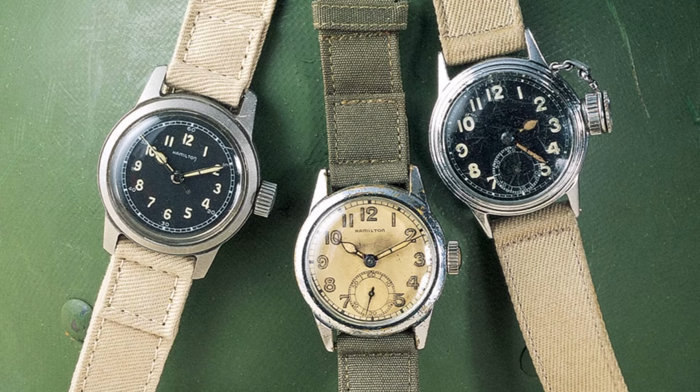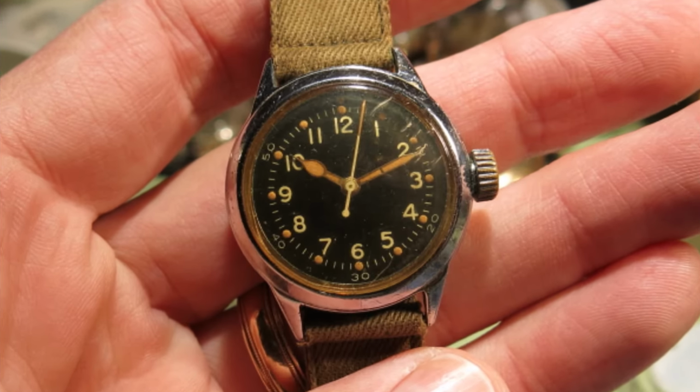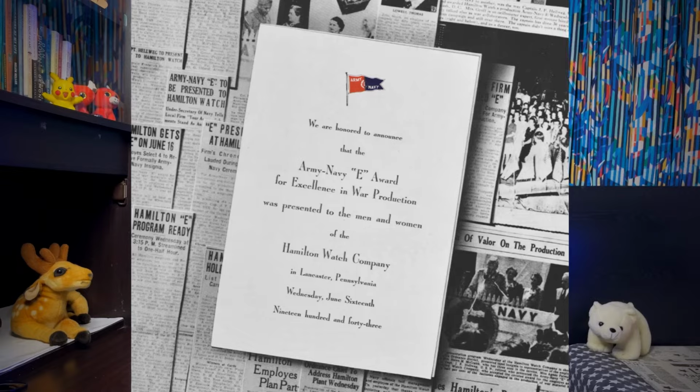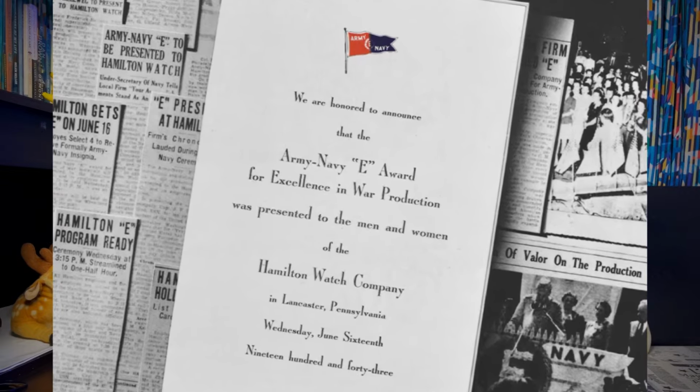But in 1942, Hamilton stopped producing watches for civilians. Instead, they started producing watches for the American Army, and this is where their association with the military begins. This was the time when they focused on the enormous task of supplying the US armed forces during World War II. Between 1942 and 1945, Hamilton produced over 1 million watches, and they also earned the Army-Navy E Award for Excellence in Manufacturing.